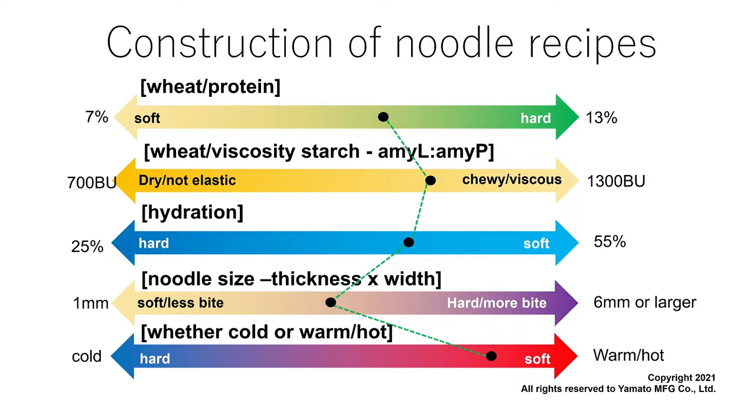In case we are making a lasagna sheet or a ravioli sheet, we're just talking about the thickness, but basically the thicker, the harder. And lastly, how you're going to serve your pasta also determines the hardness of the noodle. Because if you serve it cold, then it gets harder. So these are the five variables you want to remember when you're creating your own pasta recipe.